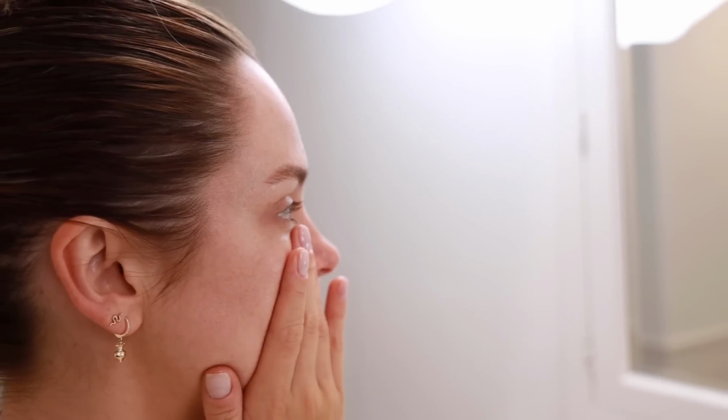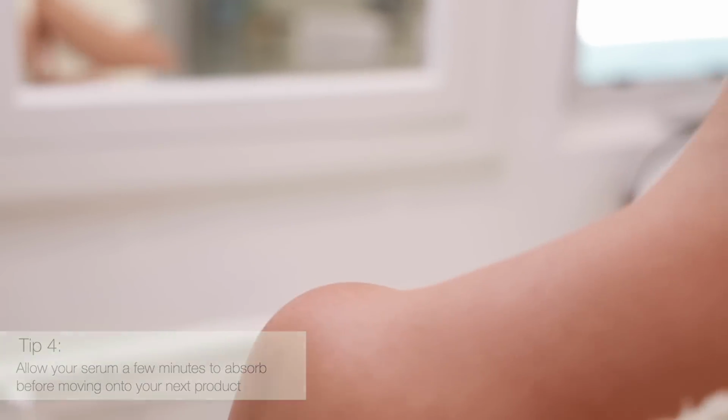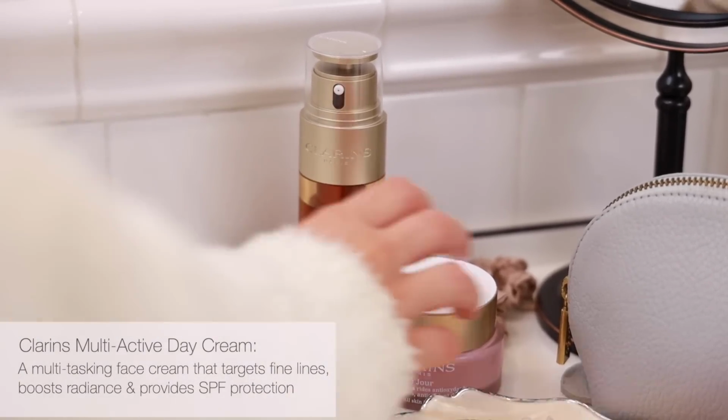Something that I like to do with my facial skincare is give a few minutes between each step so that everything has time to fully sink in and get to work before I apply the next product. So I'm going to use this time to put on my body cream while the double serum gets to work. And serum, of course, helps to prepare your skin for the next step. So just having those few minutes, I feel, really makes a difference.